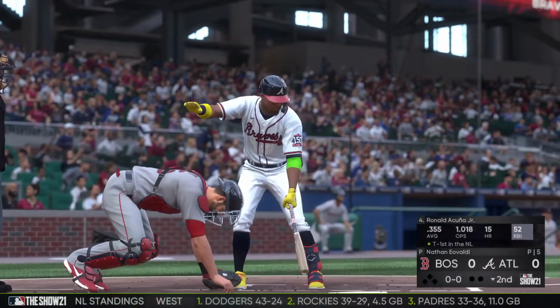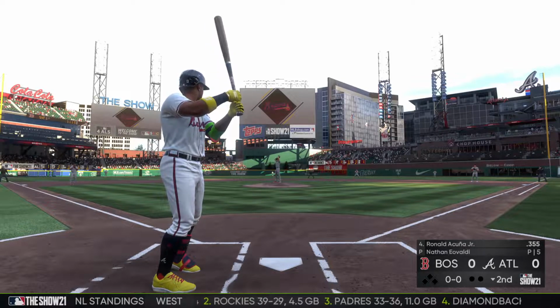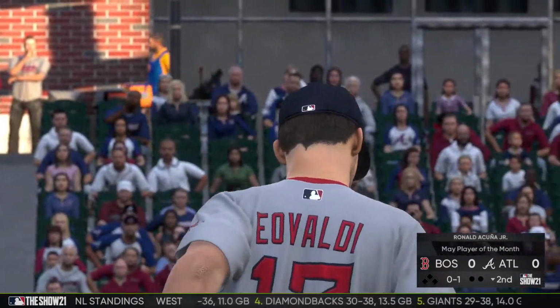Acuna digs in now. And you see the numbers there. He's been very dangerous at the plate, to say the least. The center fielder, Ronald Acuna Jr., the first pitch, in there, and it's 0-1. Guys, this Red Sox ball club entering play here tonight.